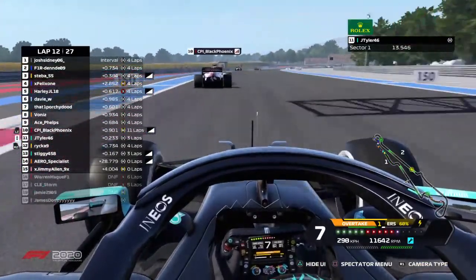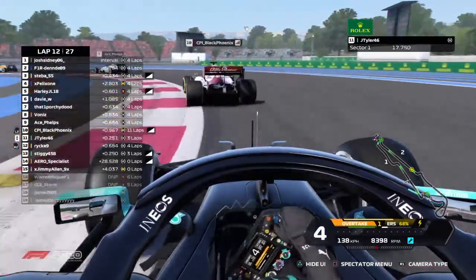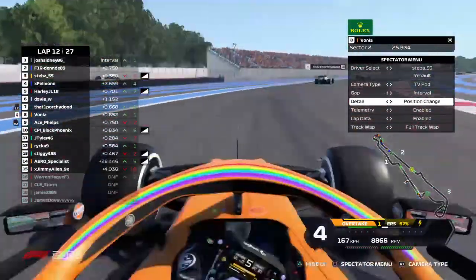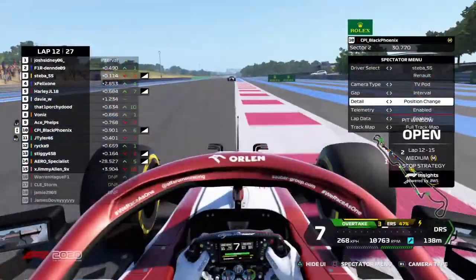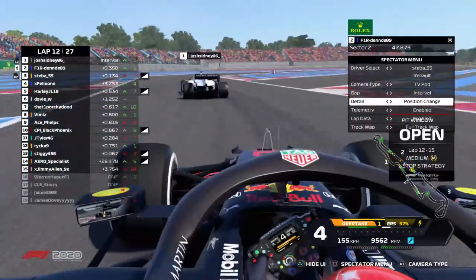But I was just looking at the position counter right now. The one who could potentially win driver of the day is Portugal, due to 10 positions. But the man who's nowhere near it is Jimmy Allen with 10 positions down. He's actually dropped 10 positions through that little tap that he got from someone. I can't remember who.